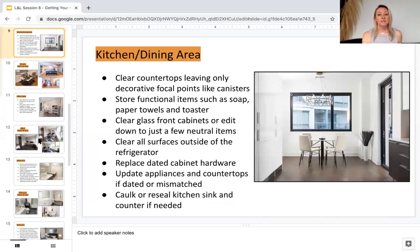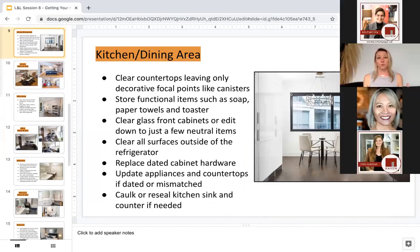So for kitchens, you're going to want to clear your countertops and leave a couple of focal points. A really good way to judge where to leave your focal points is about every corner. So if you have next to the stove, next to the refrigerator, and on the kitchen island, those are the 3 best focal points that you have right there.